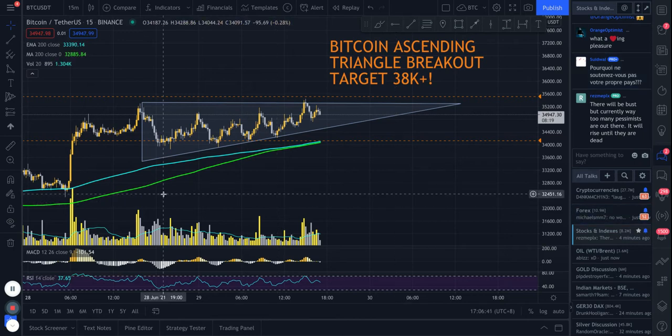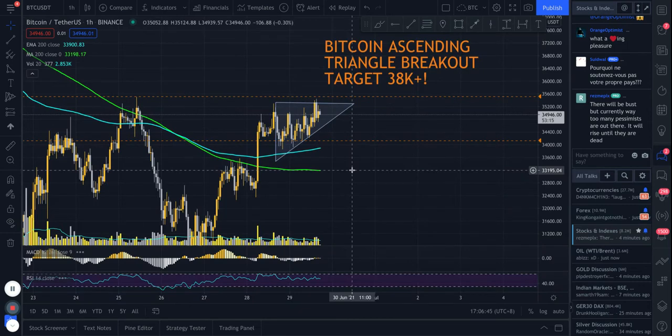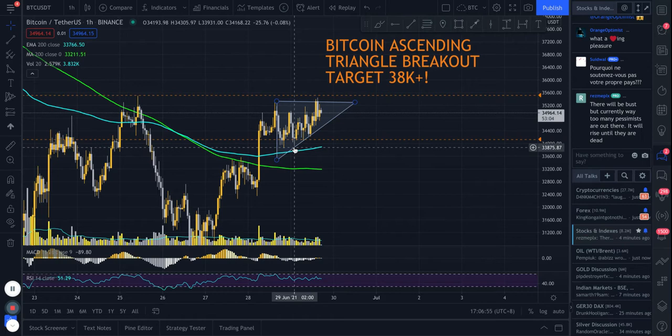Now, yesterday I mentioned that we were breaking out at this point and that I was taking a small speculative long with the potential of adding if we were coming back to 33.5k, right? So while this was a breakout, there was still a chance that we'll come back to near the 200 MAs for a retest, and so that's exactly what it did.